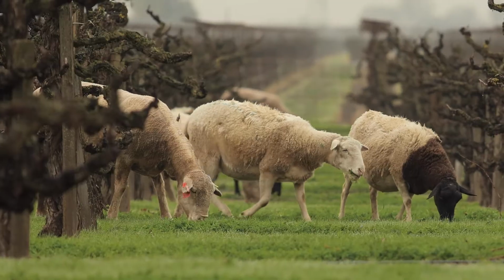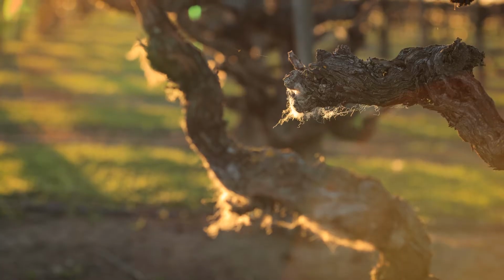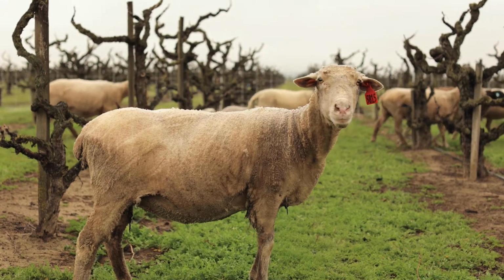Some of the things I think are really beneficial about using sheep out in the vineyard, the first thing is post-harvest. We're able to bring the sheep in while you still have decent feed quality and graze through the whole vineyard floor. It's like you mowed everything from vine to vine. We're able to reduce our tractor passes by not having to spray very much.